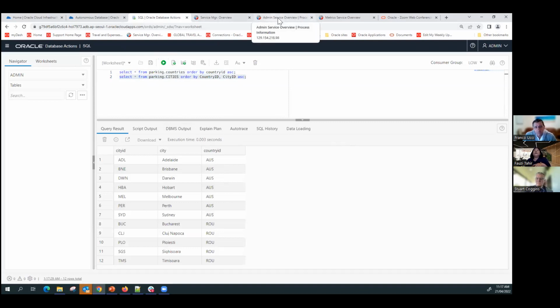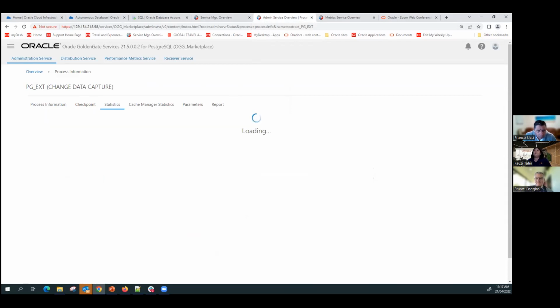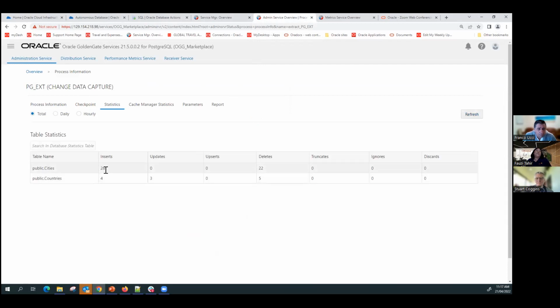And then we'll go back to our microservices. And now we should see the inserts increase on the cities. And as Franco mentioned, updates should be increased by 1. There you go. Cool. Right.